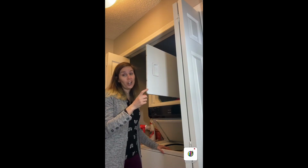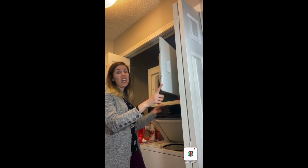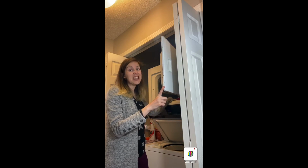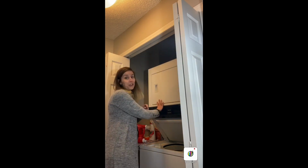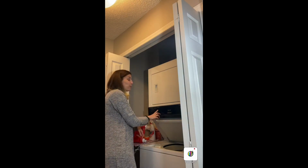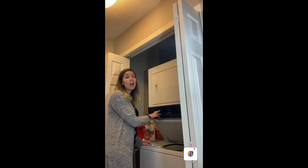And the dryer was empty earlier, but now it is full of towels. I put all of the towels in the dryer. All right, last thing we need to do is to start the dryer. I'm going to push this button to turn it on.